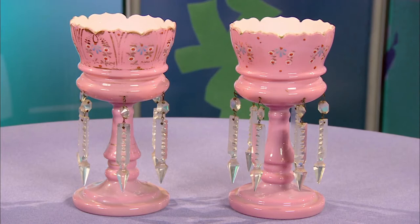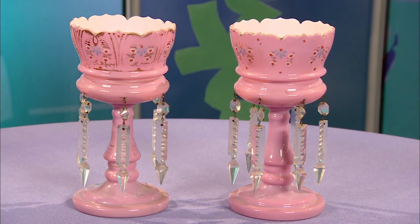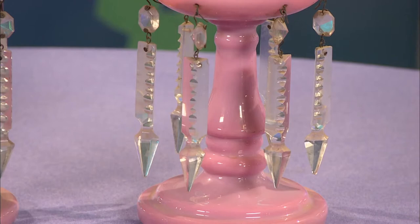Now, you brought in these glass lustres, Tina? Yes. What can you tell me about them? They were my mum's, and she didn't really like them, or they didn't go with her decor, so she gave them to me about 4 years ago, and they don't really go with mine. So I brought them here today to see what I can do with them. Were they something that you remember seeing at home? They were in my dad's brother's house before they were given to my mum, and I saw them quite a lot as a child.